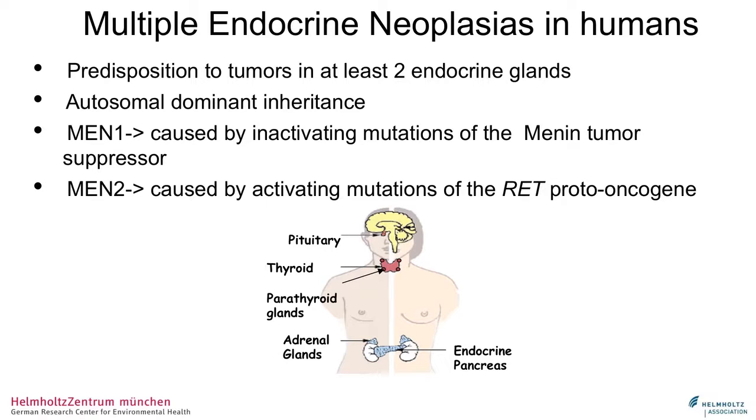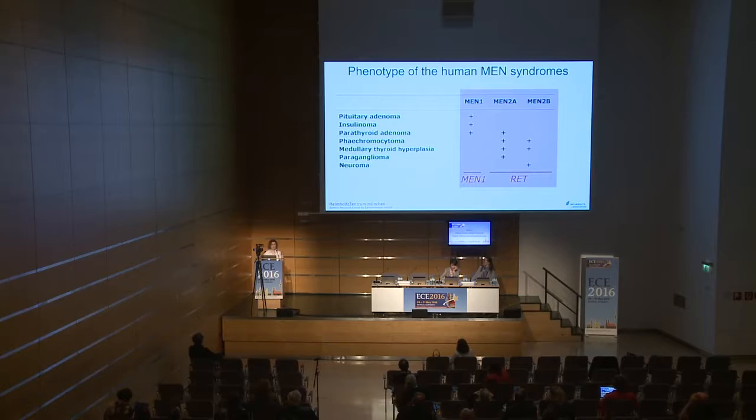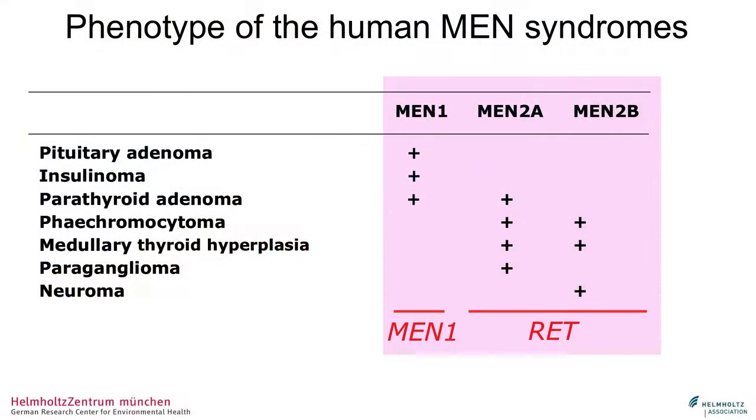Caused by the inactivation of a protein called menin for the MEN1, which is a tumor suppressor gene, or the activation of the proto-oncogene RET for the MEN2 syndrome. And this is just a very brief summary of the phenotype of these two syndromes.